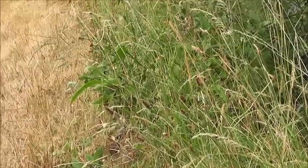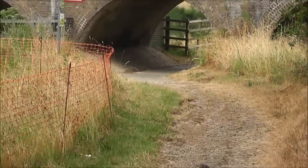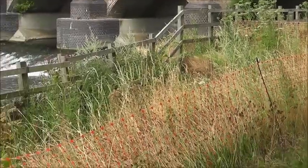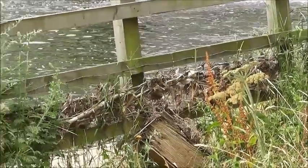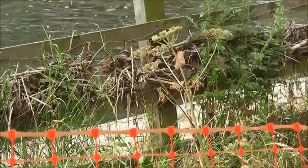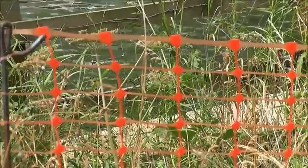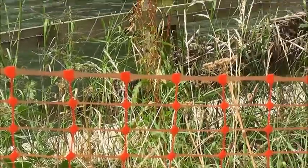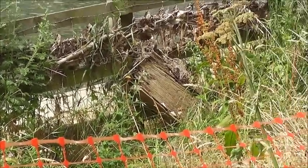This embankment here was put to stop flood water running into Datchet. And the fencing here is because all the land has been washed away and it is dangerous to stand in that area. You can see where all the rubbish was caught in the fence at the last flood event.